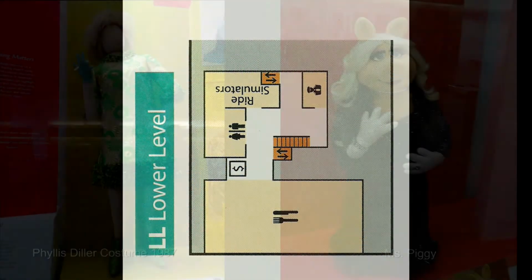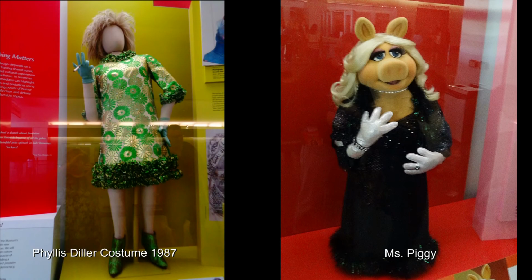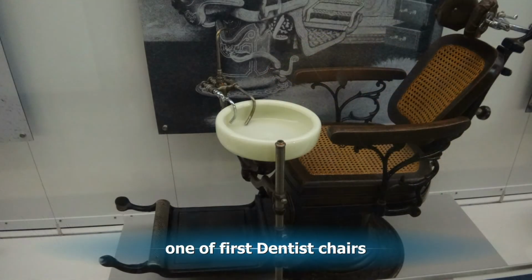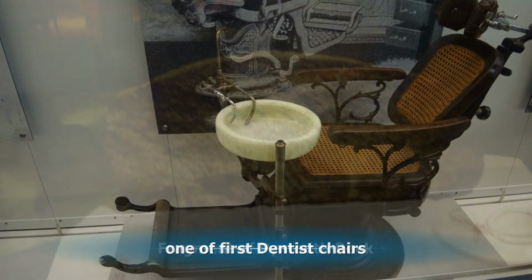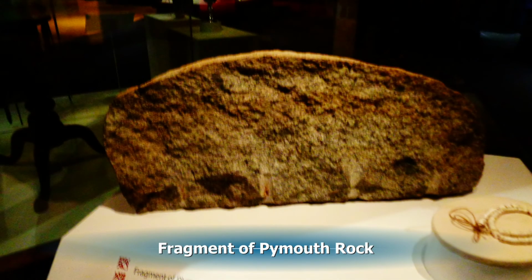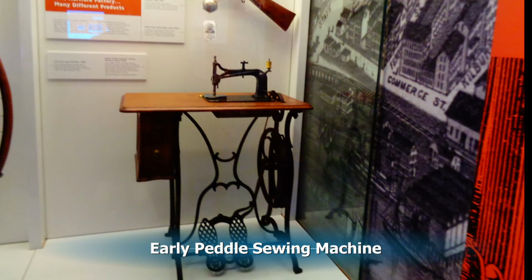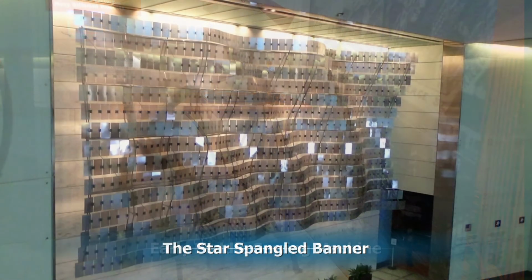As we enter on the 1st floor in the lobby, they have many exhibits. Phyllis Diller's costume and Miss Piggy. Night vision goggles. First dentist chairs. Fragment of the Plymouth Rock. Early bicycle. And pedal sewing machine.